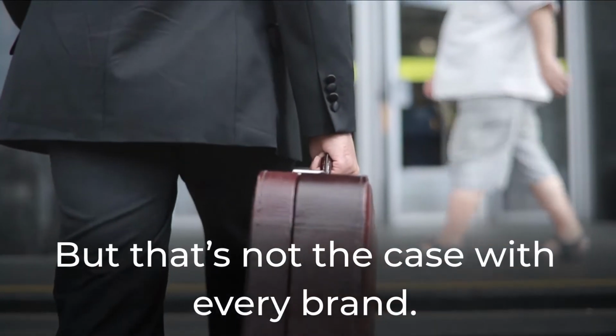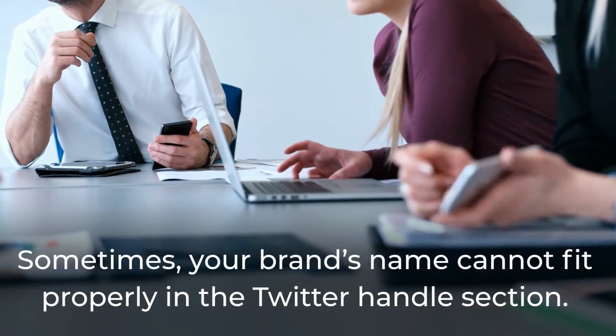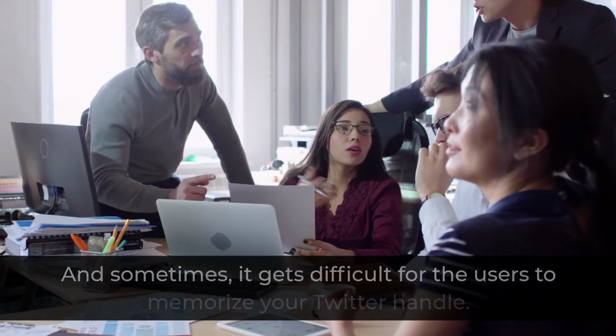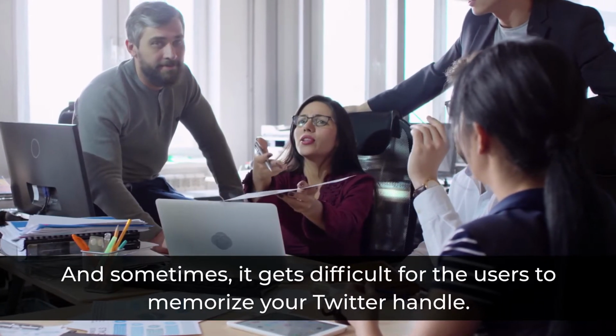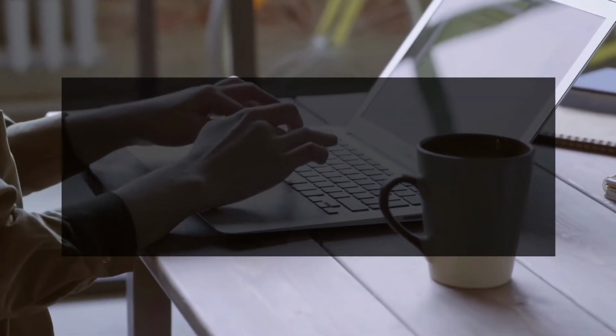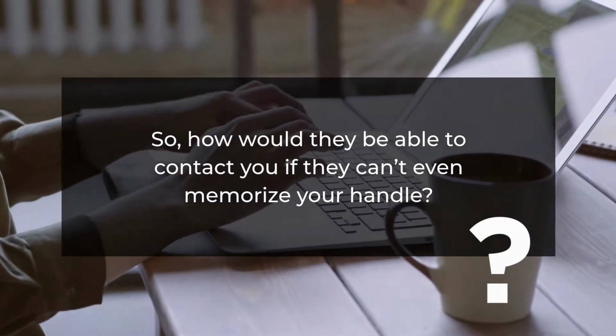But that's not the case with every brand. Sometimes, your brand's name cannot fit properly in the Twitter handle section. And sometimes, it gets difficult for the users to memorize your Twitter handle. So, how would they be able to contact you if they can't even memorize your handle?